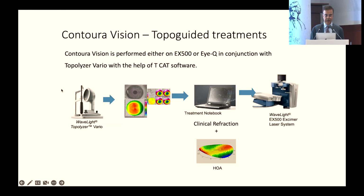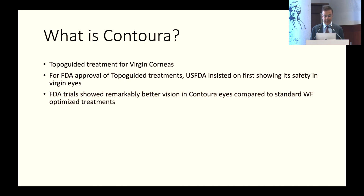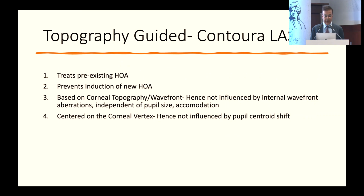It utilizes the topographer, which is the WaveLight Topolyzer Vario, which will send the data to a treatment planning system, and that will further send it to the machine, and then you can check all the parameters, and we'll come to that a little bit. So it's a topography guided treatment for virgin corneas, and we've already heard how FDA did this for Contoura, and it treats pre-existing higher order aberrations on the cornea by doing topography maps. It prevents induction of new higher order aberrations as well, and it's based on corneal wavefront, so it's not influenced by the internal wavefront of the lens or other things inside the eye. It's also independent of pupil size and accommodation, and it is centered on the corneal vertex rather than the pupil center.